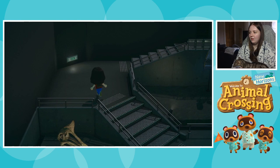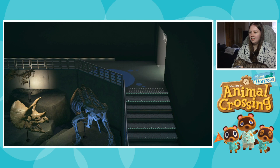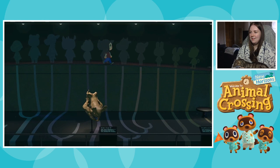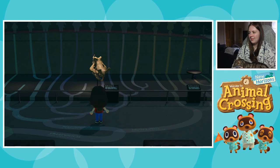So we've got stairs going up here. I love the sound of the metal floor when you walk on it. Yeah, you can really get a proper look at all these fossils. The museum is phenomenal. Honestly, this has been the best part of New Horizons for me so far. Oh, look, it's... Look at all these animal shapes. Oh my gosh. Look at this. And then there's me at the end. Oh man, I love that. That's so cool. Got one piece of fossil here. Can sit on the sofas if we like.